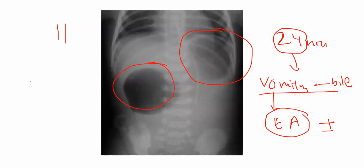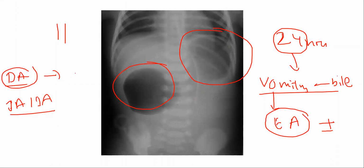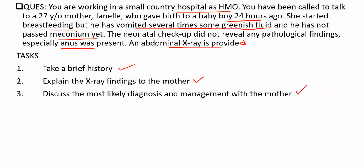So two things. One is called jejunal or ileal atresia. How will you be able to differentiate duodenal atresia from jejunal or ileal atresia? Because both of them will have bilious vomiting. In duodenal atresia, there will be no abdominal distension. But in jejunal or ileal atresia, there will be abdominal distension. And in jejunal or ileal atresia, there will be no double bubble sign. Okay, so that's how we differentiate.